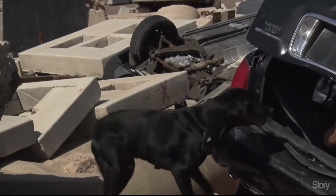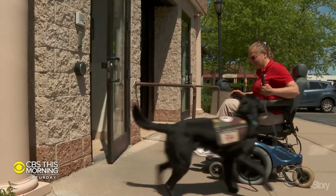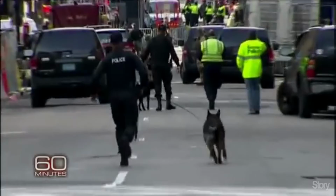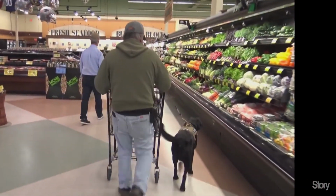With their success, private companies looked to dogs for assistance, leading to service dogs who assist the blind, mobility impaired, and even those suffering from PTSD. Today, it's not uncommon to see working dogs at sporting events, natural disaster sites, or even places as common as the aisle at your local grocery store.